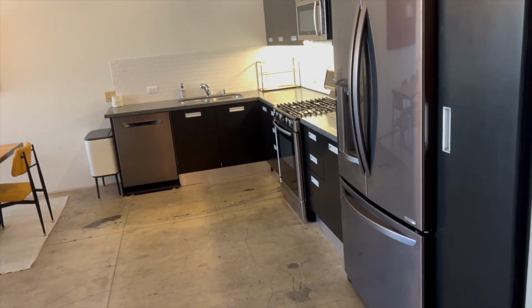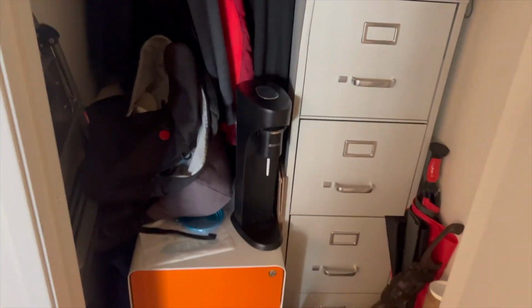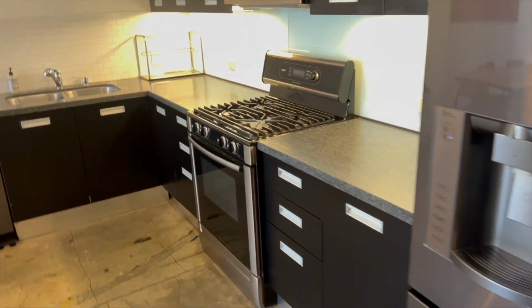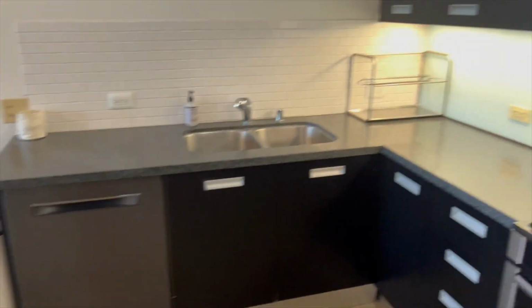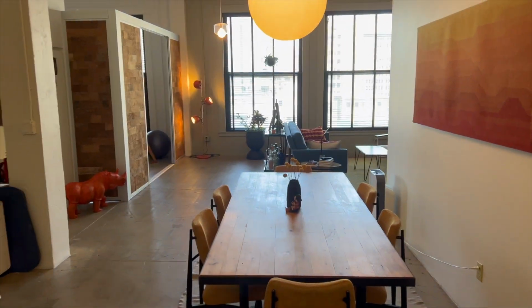Owners are moving out, so all furnishings will go. Here's a huge closet, tons of storage. Really nice upgraded LG fridge, granite counters, black cabinets, gas range, no electric range, new dishwasher, lots of storage, obviously microwave, but really, really cool.